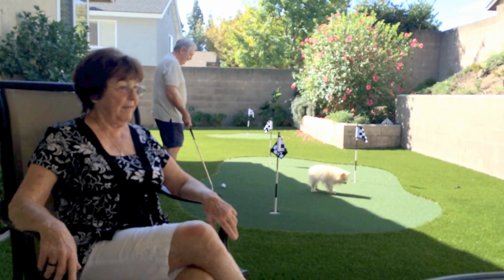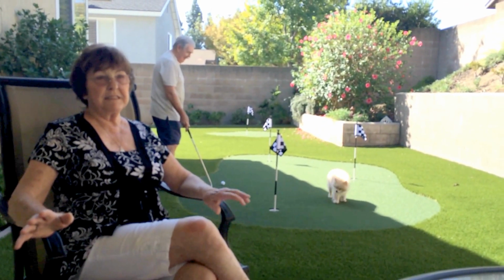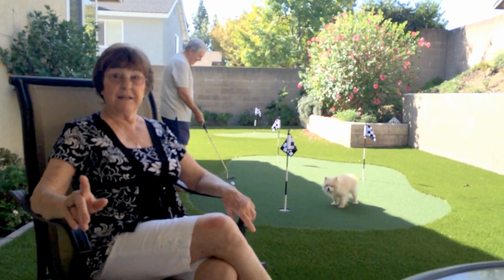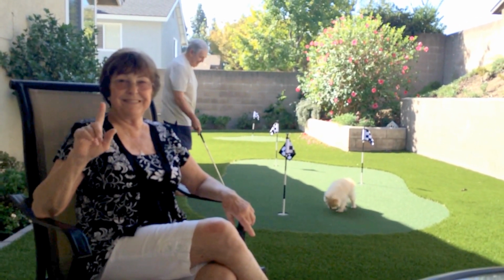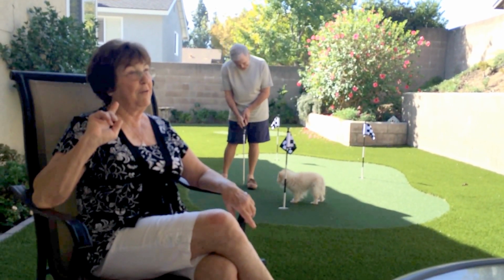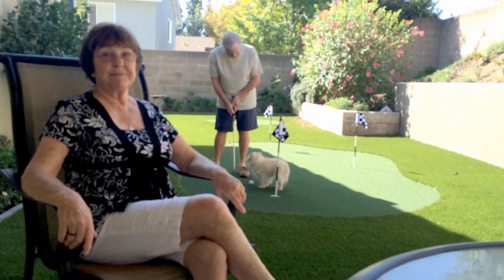And the upkeep of my backyard has simplified so much by getting this done. And no gardener, no pesticides, no watering. I'm very happy with it.